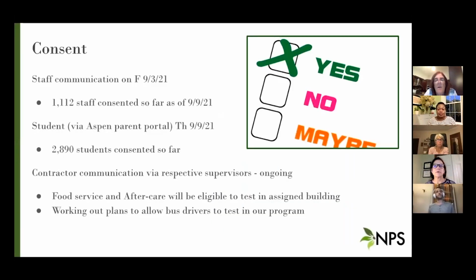We're undergoing our consent process. All consent for staff is in the CIC software, which is Crush the Curve, which is the same thing we used last fall. And that communication went out to all staff on Friday, the 3rd of September. And we currently have, as Liam checked right before we came this afternoon, about 1,100 staff that have already consented to participate, which represents about 41% of our staff.